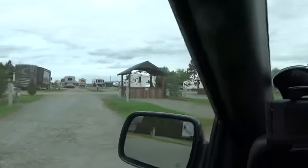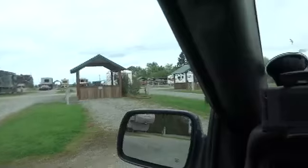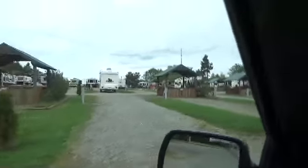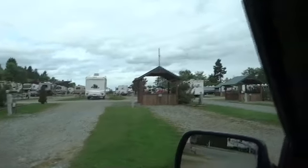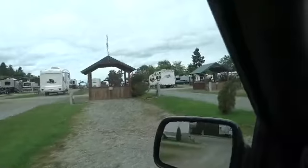Here they've got sites. Now this is clever. They've got sites with its own little covered house next to it. We like that. Or you can have a cabin facing the bay.